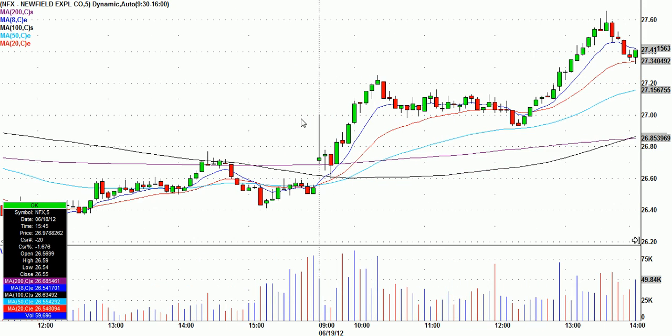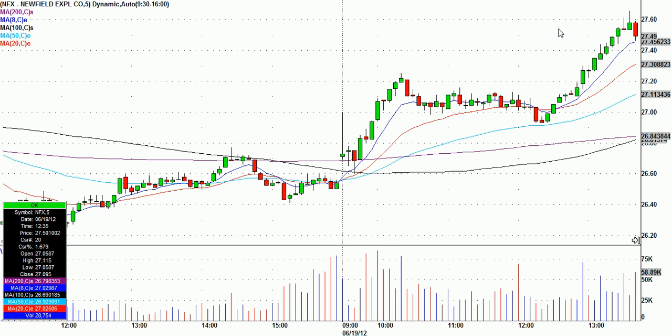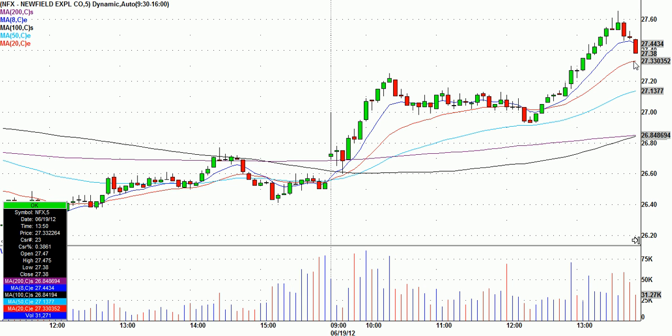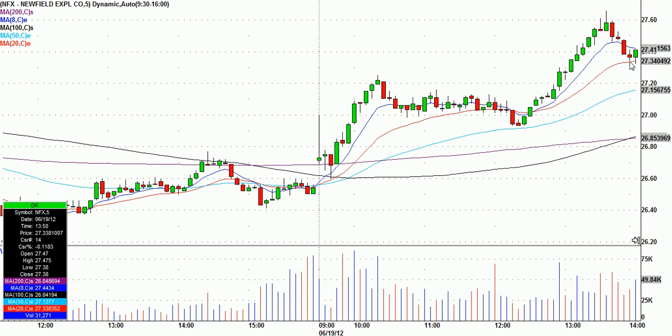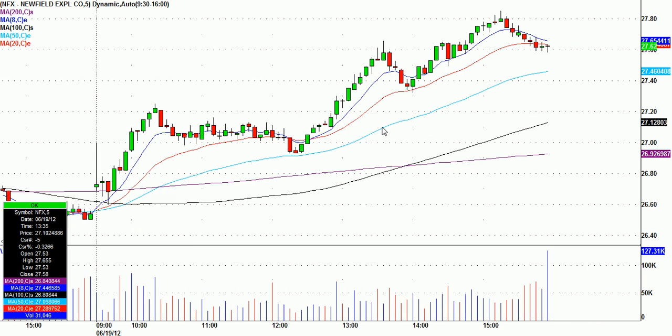So I didn't get involved in this until I saw it here, and then started watching it on the pullback. Again, nice shape, nice volume. I want to watch this pullback. Love to grab these near the 20-period moving average on 5s. Went ahead and called it long, right somewhere in here at 27.36, dime stop. So 27.26 stop, 27.36, and right back through the high of the day all the way to 27.84. A 48-cent move in our favor. Not huge, but on a dime risk, nothing to sneeze at.